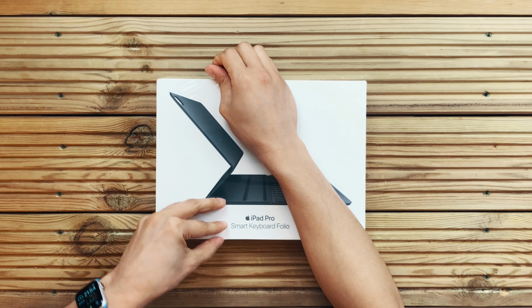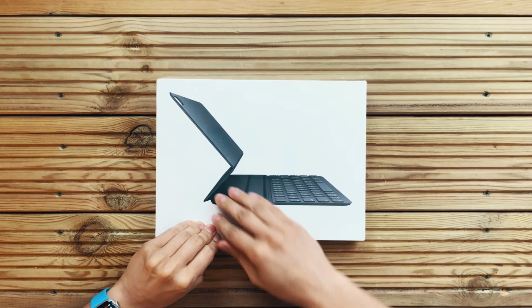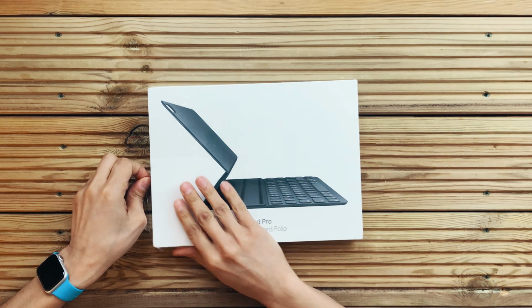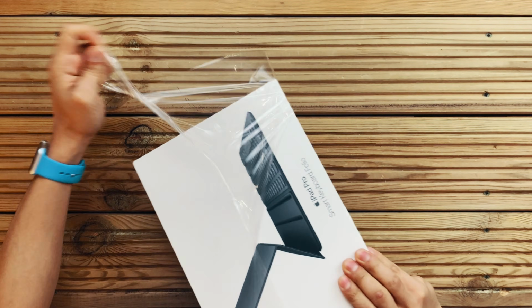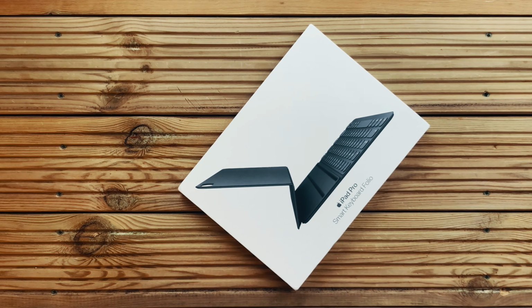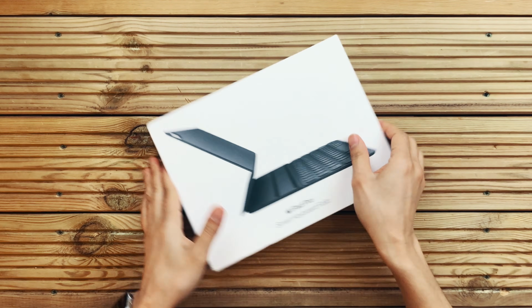Okay, so I've got this as well, the iPad Pro 11-inch Smart Keyboard Folio. And you might be wondering, why have I got an iPad Pro Smart Keyboard Folio? And the thing is, this actually fits the iPad Air as well, and it's officially recommended by Apple. So if you go on the website, they actually tell you that you can buy this for the new iPad Air. So that is the reason why I bought it. Whether I'm going to keep it, a different story. Oh no, actually I will keep it.